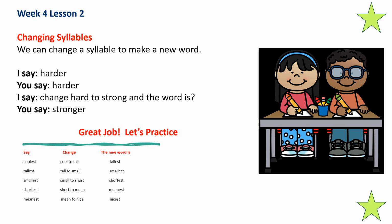We can change a syllable to make a new word. Say harder. Change hard to strong, and the word is stronger. Say coolest. Change cool to tall, and the word is tallest. Say tallest. Change tall to small, and the word is smallest.